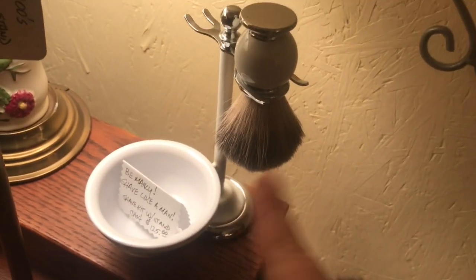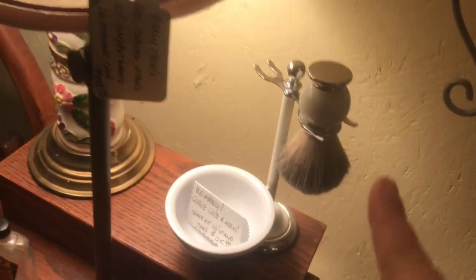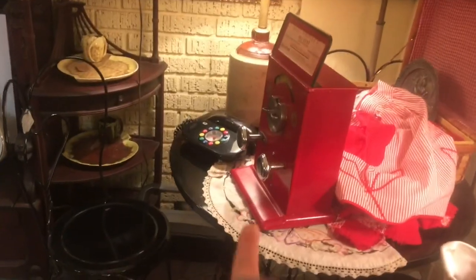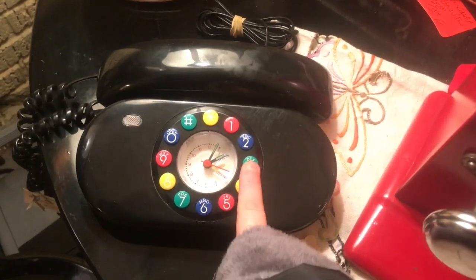So you know that thing that goes dun dun dun dun dun dun? That's called shaving a haircut. Well, here is some shaving stuff. Let me show you. See? Look! Shaving stuff. Yep. We all just think it's cute and a way to knock on the door. But it was something. What is this? Is this an old phone? It is! It's an old phone! That's so fun.